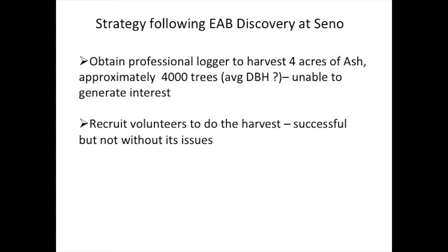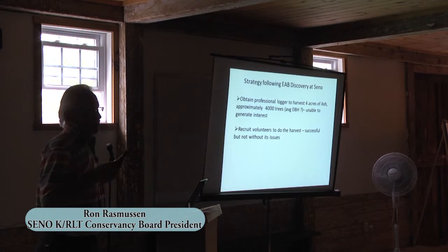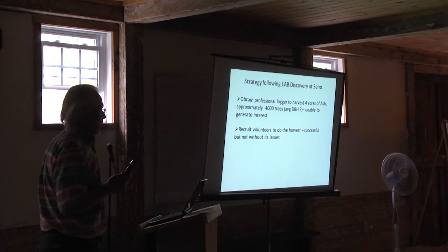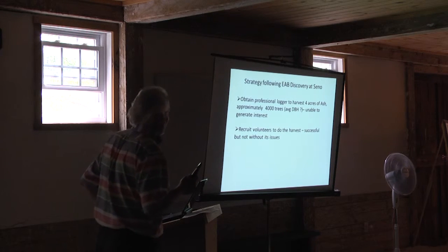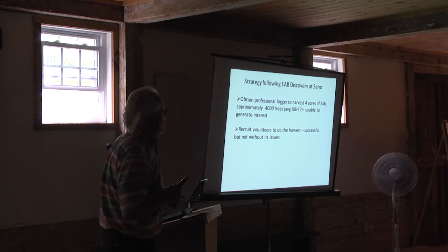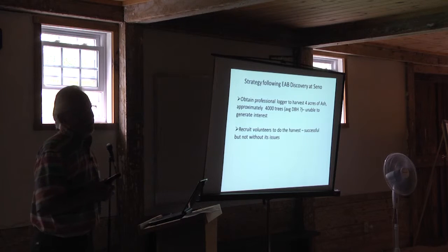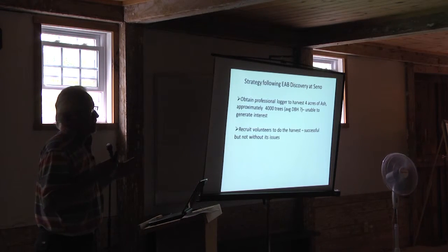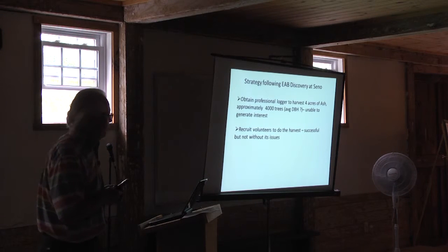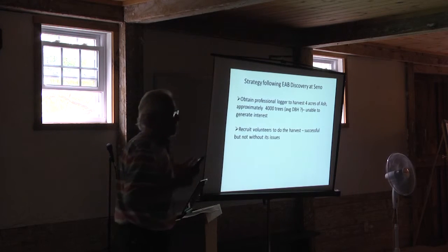And we tried several times to get a logger to come in. In fact, the first contact we made with a logger, there aren't many loggers that log down here. In fact, there's only one that I know of, and he was the one we contacted. We asked him if he knew of anybody else, and he very bluntly says no. But his first thought was, he said he would pay us five bucks a board foot for them. And a lot of them, not all of them, most of them are probably poles, and some of them could be saw logs. But anyway, we were happy to hear that. We weren't going to have to pay him to come and do it.